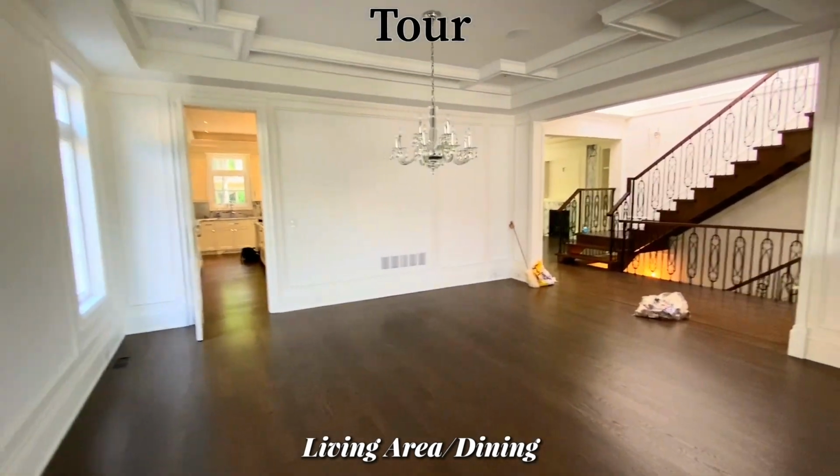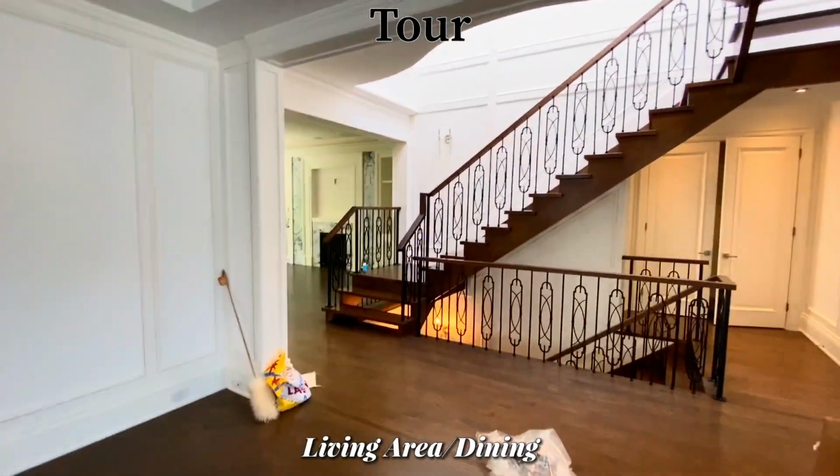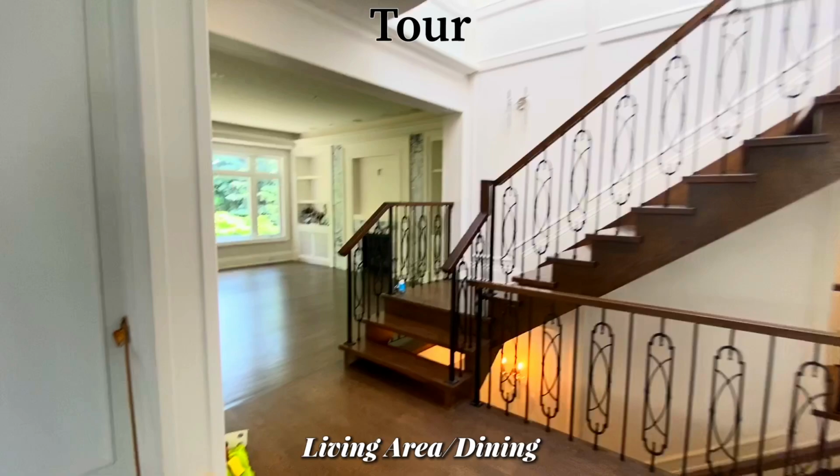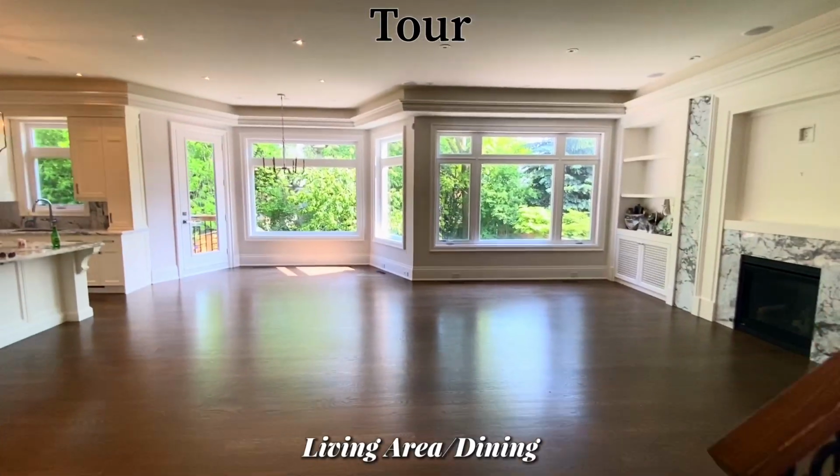So let us enter the living area, walking past the staircase. Now, this place is in the midst of the homeowners, rather the former homeowners, moving out. So it is a bit messy. That being said, let's continue.